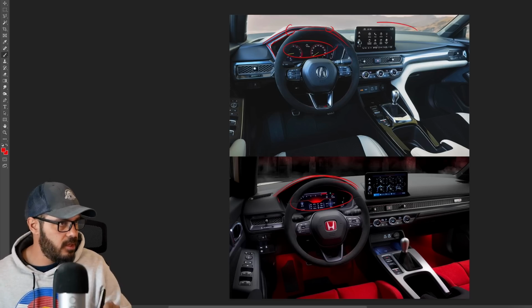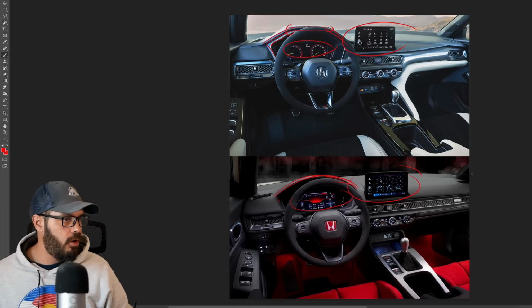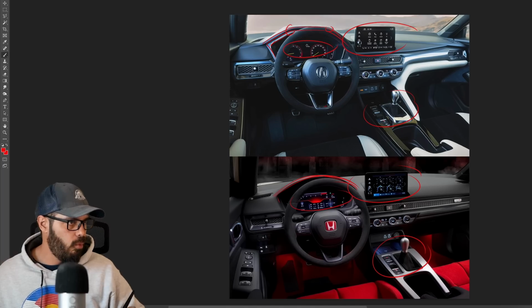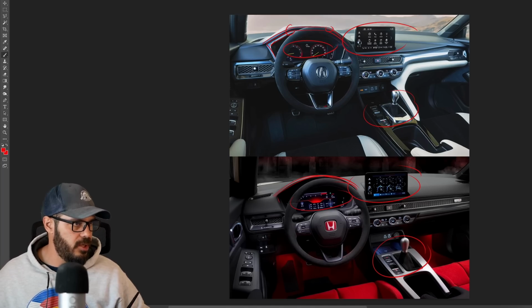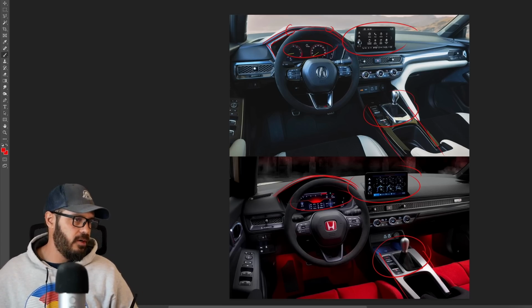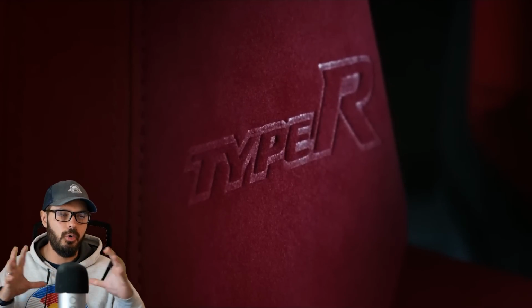It feels like this integration is exactly the same in both cars, which I don't mind, and the same integration of the center console here, or the armrest area, with the manual shift, the 6-speed transmission, and the trim pieces here. Again, it feels like a bit of a more premium trim going around in the Integra than we have in the Honda Civic Type R down here. But these are details that I personally don't care about.